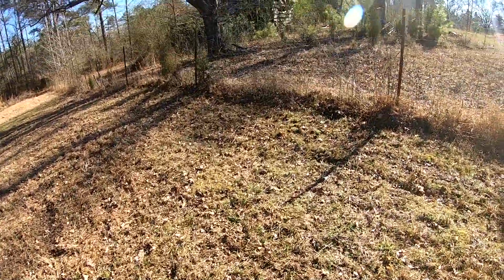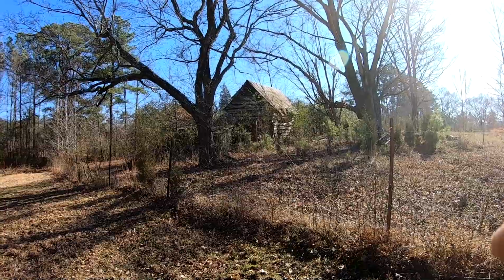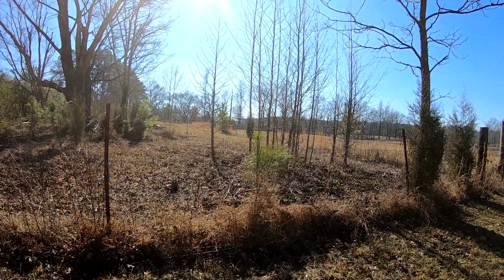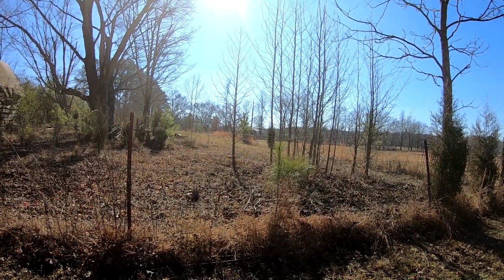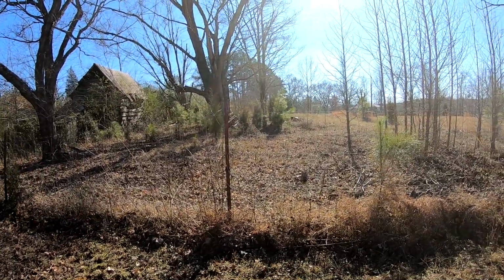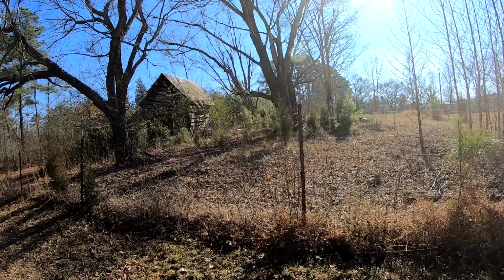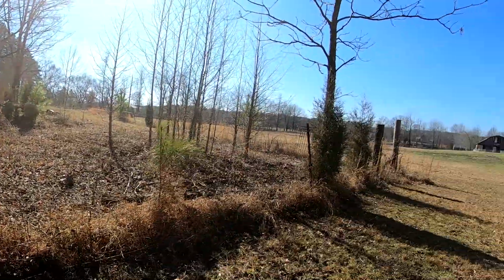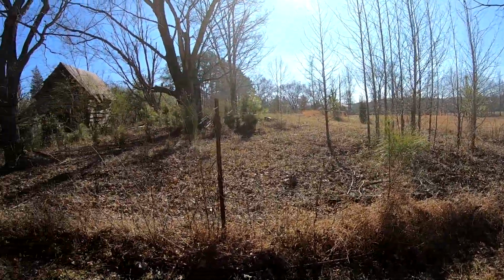All right, so there's this old cabin here. You can see it. Apparently the guy who owned this property owned a couple thousand acres, and he broke it all up over the last couple hundred years. The road is named after him, so it's kind of cool. Somebody said that this was his house. This is where he lived. That was his original barn, and this is fenced in.